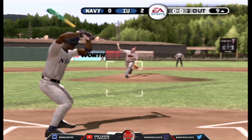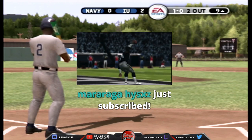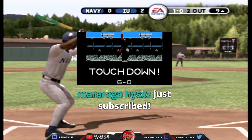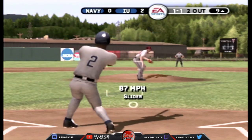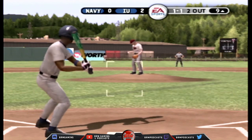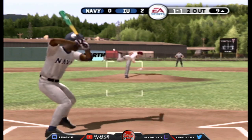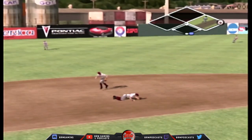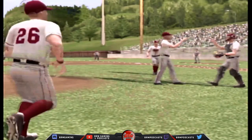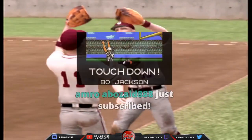Breaking ball misses inside. Two out, nobody on. Breaking ball swung over the top. Ground ball on the left side. He dives and caught it. It's in time for the out. The final score, the Indians.